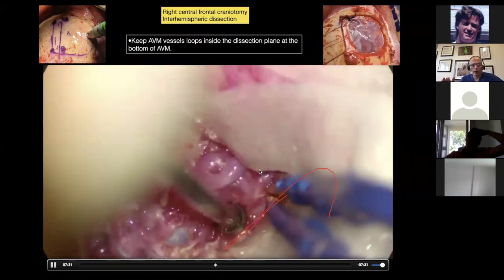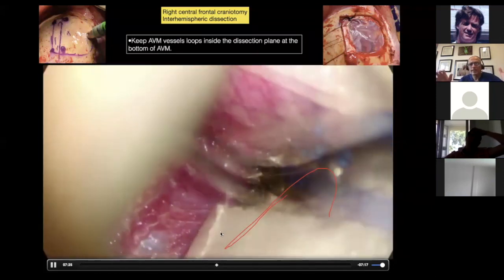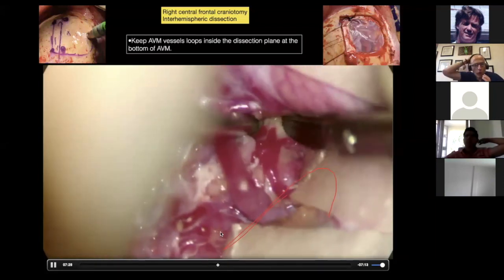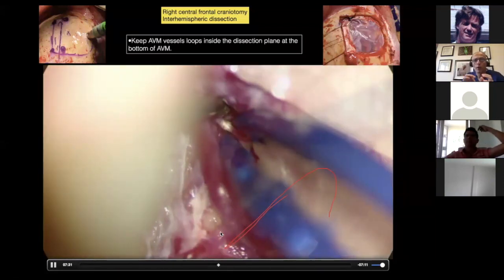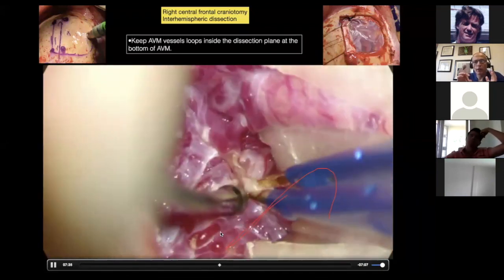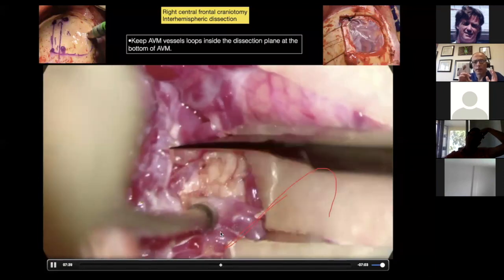See, I'm defining. And then it starts turning blue. And it's less tortuous, okay? So that means I am doing okay. I am doing good. Now I'm sure that vessel is going with the irrigating bipolar. I coagulate and cut, okay?